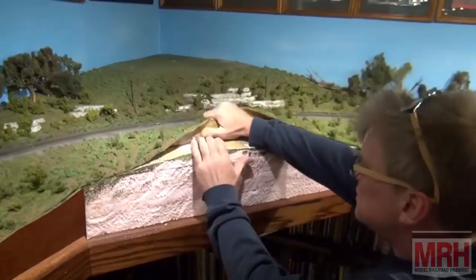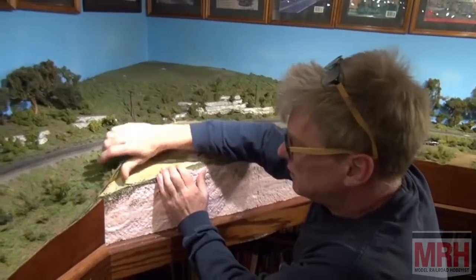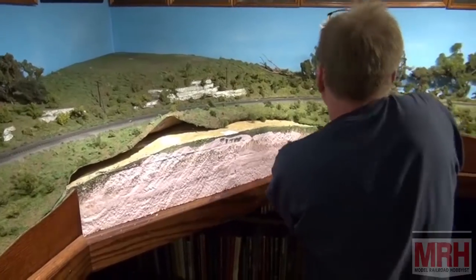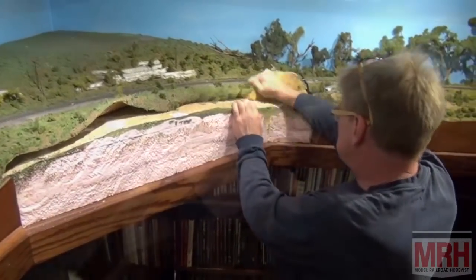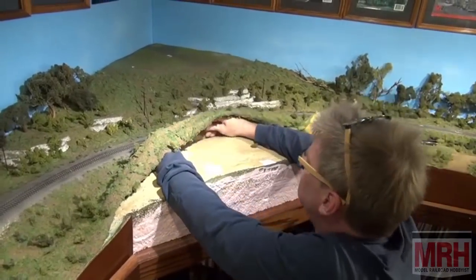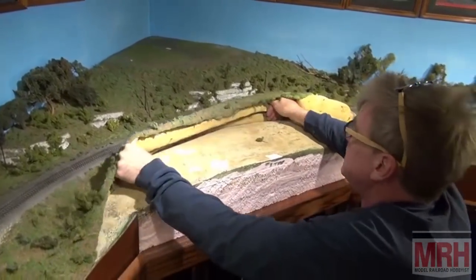I started the project by peeling back the fake fur. This was glued into place with liquid nails about 6 years ago. It's strong and will not tear, as it has dirt and woodland scenic cement holding everything together, even while peeling it and pulling it off of the layout.